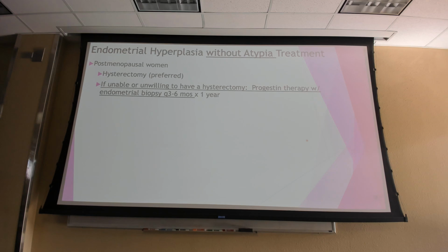They can offer them the progesterone only, the IUD. Okay, still going to be repeat biopsy at 3 to 6 months. You have 2 negatives before they can go to a year. Okay, or hysterectomy. And if they're postmenopausal, if their childbearing is complete, they may push them more towards a hysterectomy.